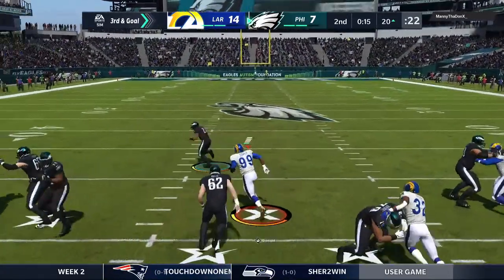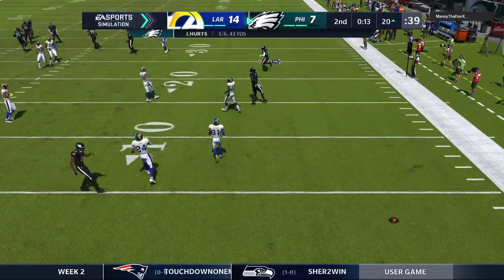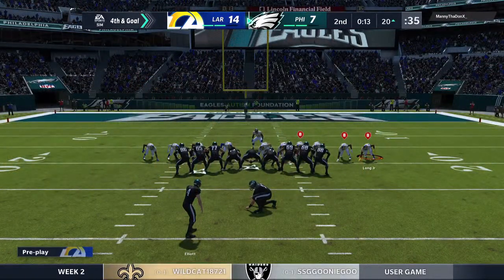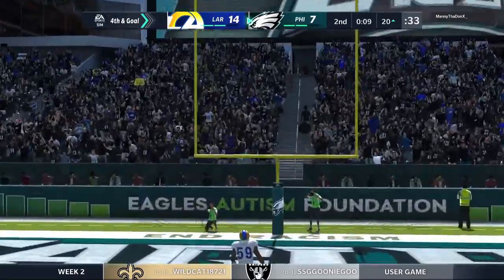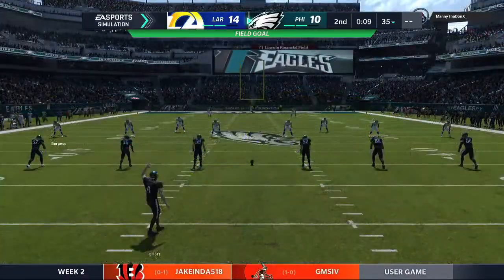Here's Hurts to throw. The LA defense ups the ante in coverage there, pushes this to fourth down. So on comes the Eagles kicker, Jake Elliott, on fourth down. This will be a 37-yard attempt. The kick by Elliott is good, and they'll cut the lead back down to 4 now at 14-10.